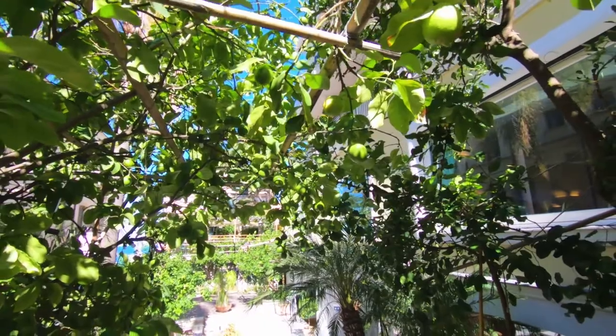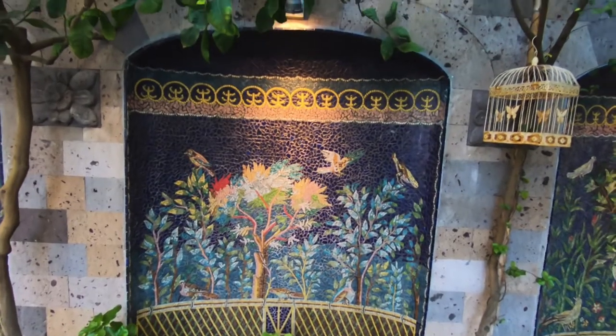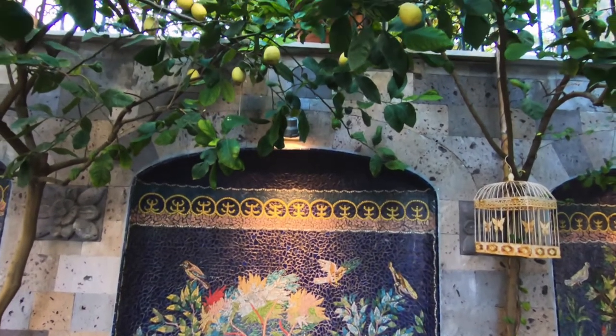We then saw this beautiful mosaic at the 5-star hotel La Favorita and took an Instagram shot.